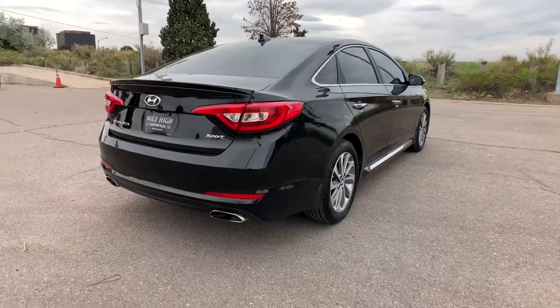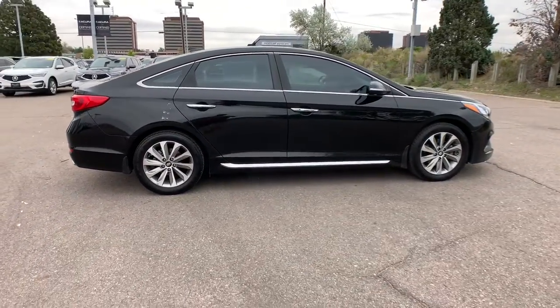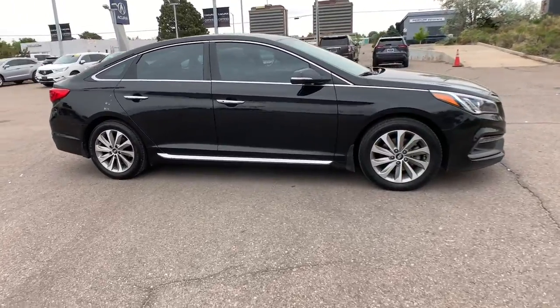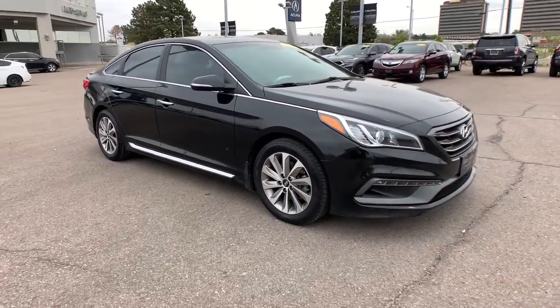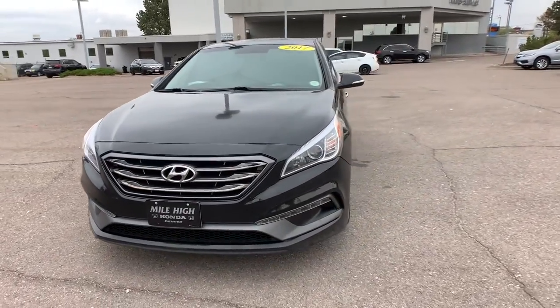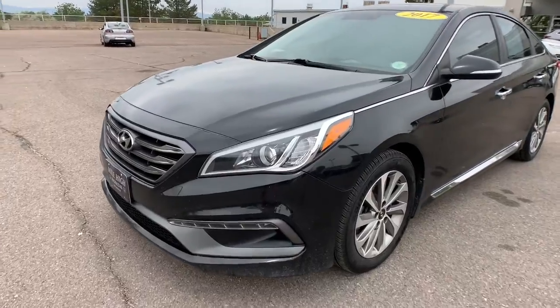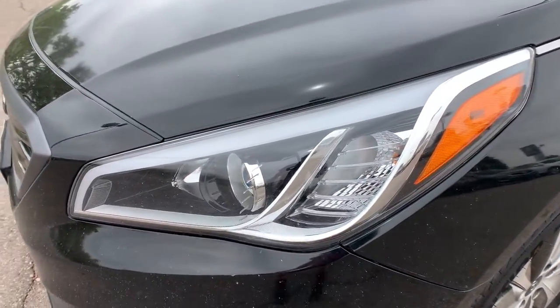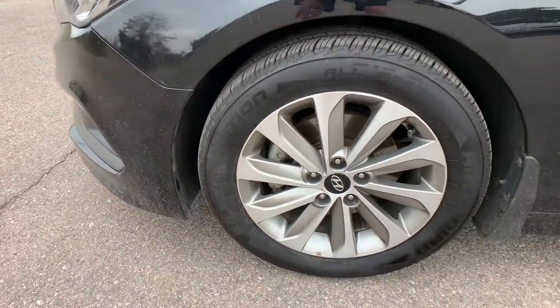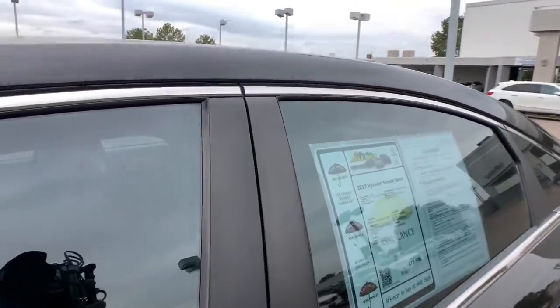With a spacious, quiet cabin, ample cargo space, a suite of advanced safety features, and connected infotainment on board, you'll look forward to every drive. These are just some of the great options this vehicle comes with: keyless entry, backup camera, heated mirrors, satellite radio, Bluetooth connection, power driver seat, steering wheel audio controls, aluminum wheels, stability control, rear spoiler.